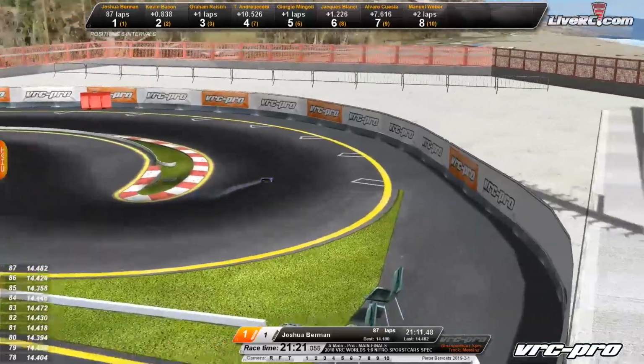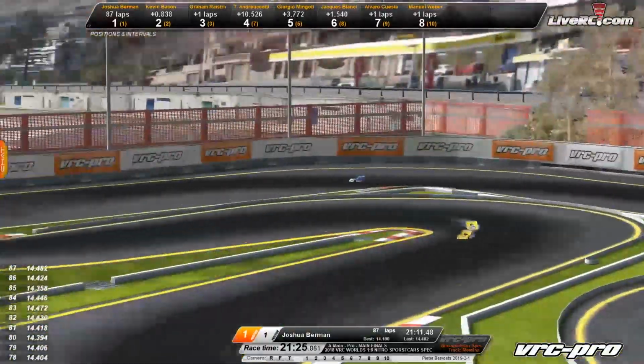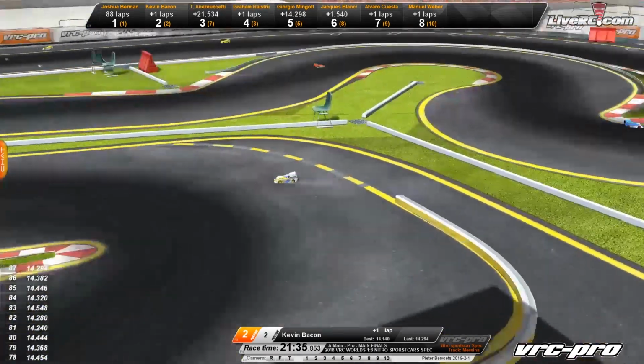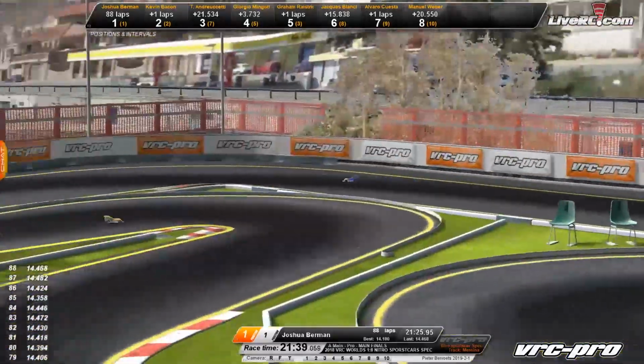And Bacon may have made a pit stop. So Bacon may be in for fuel, and I believe indeed he is. So here comes Berman. There's Kevin Bacon. He is in the pits, in and on the wall. He's topped off. He is good to go. Looks like he may have made a possible tire change there.